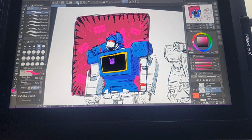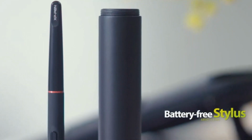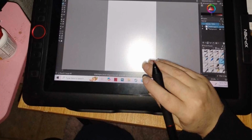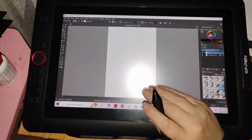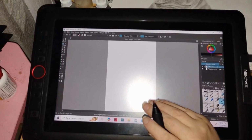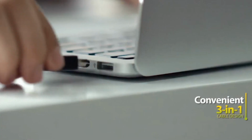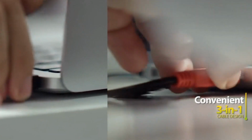Enhance your workflow with an intuitive tilt function, supporting up to 60 degrees of tilt for smooth shading and natural transitions between strokes. No need to constantly adjust brush settings. A sleek red dial, designed for efficiency, allows easy control over zooming, brush sizes, and canvas rotation. Paired with 8 customizable shortcut keys, it provides a streamlined and personalized creative process.